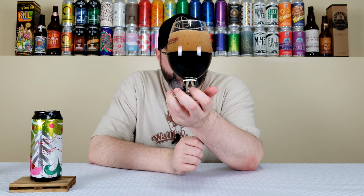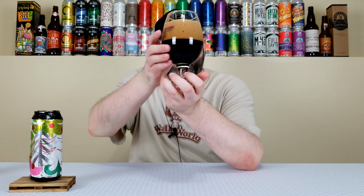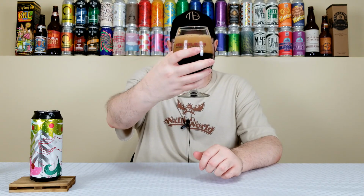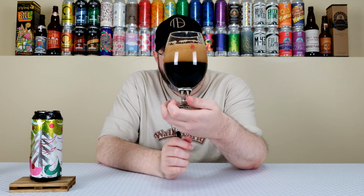The head itself is about 3 fingers of a straight up brown colored head, super creamy looking, very tightly compact. Looks quite nice. Now, I can't really see alcohol legs all that well or anything. It definitely seems to be a little bit, but that just looks like whipped cream of some sort. Like a frothy milk chocolate. It's crazy looking. Anyway, let's get a nose.